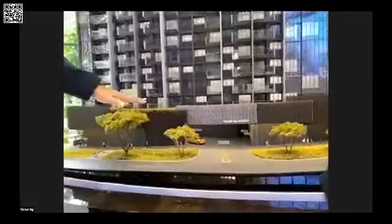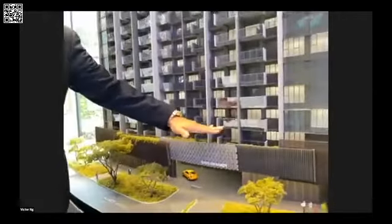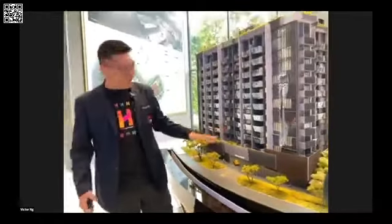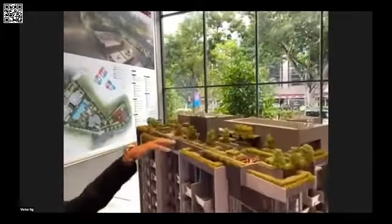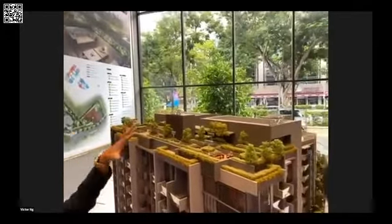And you see even your first units are elevated up. None of the units are on the ground, so you don't even need to worry about cars driving past and everything. Again, in this tower, on level 28, we even have a sky garden. You can even see the MBS view and it's very, very nice.